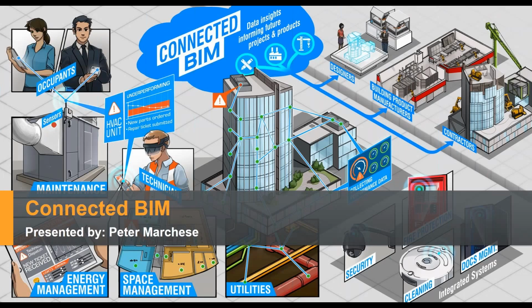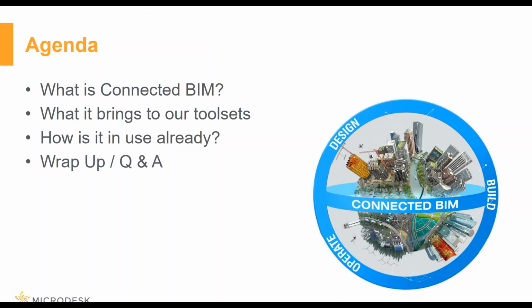So, Connected BIM. Our agenda is going to be, we're going to go over what Connected BIM is. We're going to talk about what it brings to our tool set, so what new features and benefits is it going to give us? We're going to talk a little bit about how it's in use already. It's nice to talk about technology, but if it's not being used by anybody else, sometimes it's hard to believe it's actually going to work. And then we're going to wrap it up and have some Q&A.